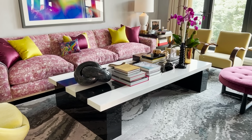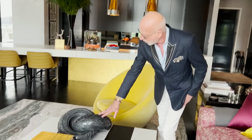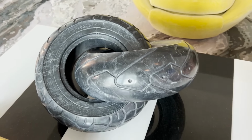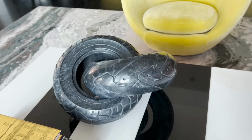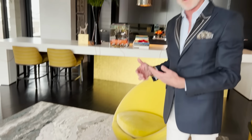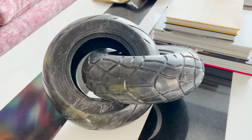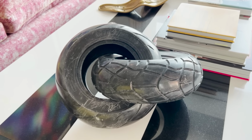I did start to buy art because I love art when I signed the contract on the apartment, and one of the first things I bought was this beautiful sculpture by an Italian artist, and it's marble tires, carved out of one piece of marble, but it's interlocking. And I started to collect things that I felt were rather indicative of the history of this block in this neighborhood in New York, which was taxi cab and car repair shops.